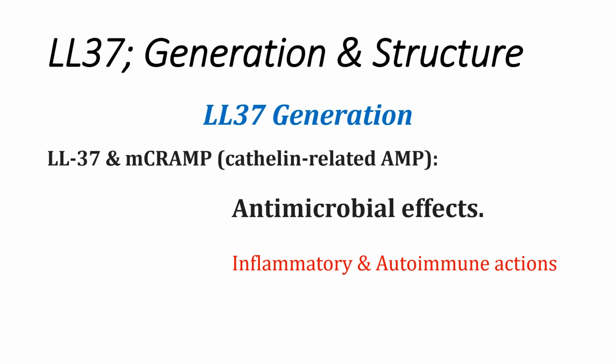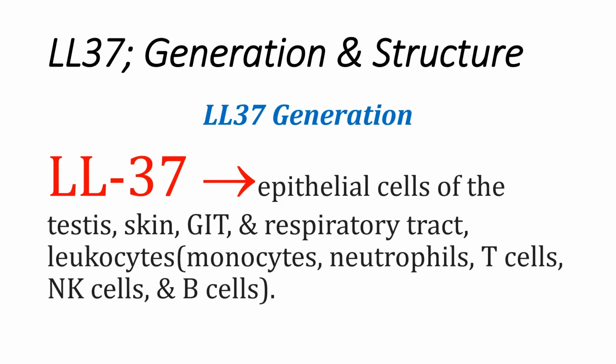LL37 and its mouse counterpart, mouse cathelicidin-related antimicrobial peptide, show a wide-ranging antimicrobial effectiveness. Also, LL37 has gained significant recognition for its involvement in the onset of inflammatory and autoimmune conditions like systemic lupus erythematosus, rheumatoid arthritis, psoriasis, atopic dermatitis, and atherosclerosis. And as I said before, LL37 can be found in the epithelial cells of the testis, skin, gastrointestinal tract, and respiratory tract. It's also present in various leukocytes, including monocytes, neutrophils, T cells, natural killer cells, and B cells.